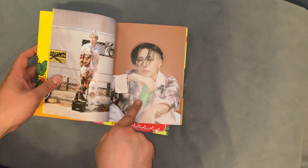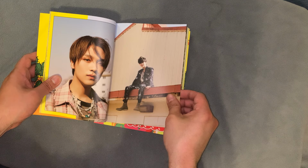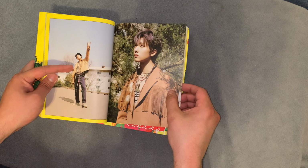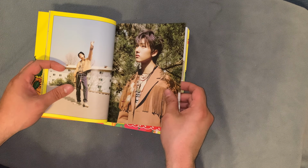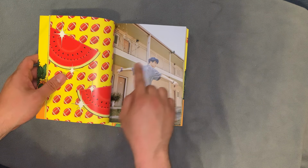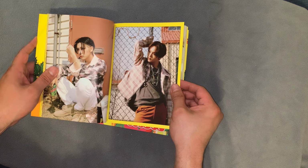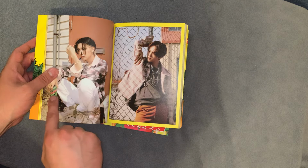Oh, you had to turn the can around. Although it looks like it's like a Mountain Dew or something, maybe? Okay, it's a different jacket, but very similar. Jisung and Jeno. Oh, okay, it's that little motel setup. I saw a lot of teasers for that. Hey Chan. Oh, it is a Mountain Dew.